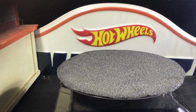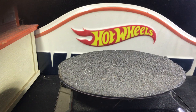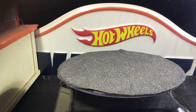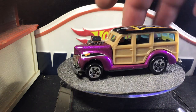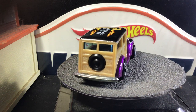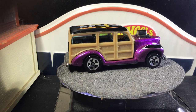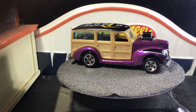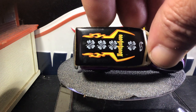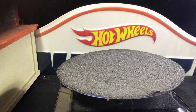And then now we are moving on to the Surf and Fun series. And that starts with Woody, of course. That's Collector 961. It's the first one of the series. And a nice purple paint job. And it's got some pinline work on the fender there. You got some Aloha on the rough metal base.